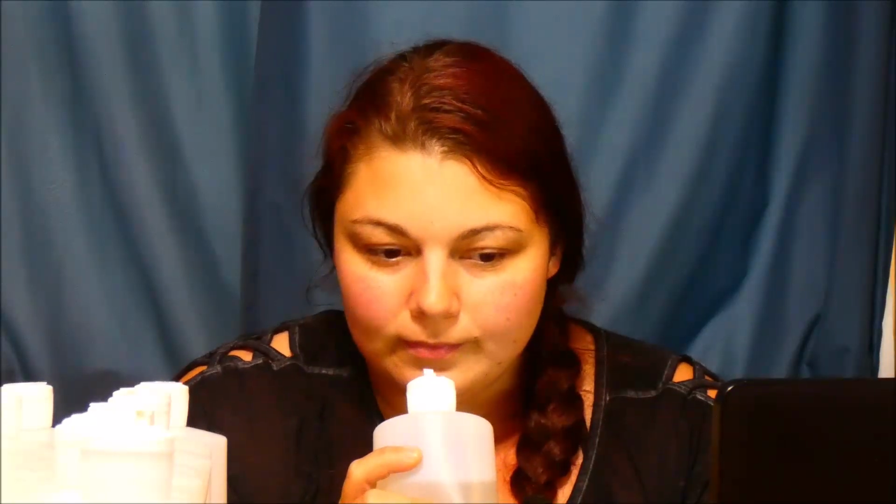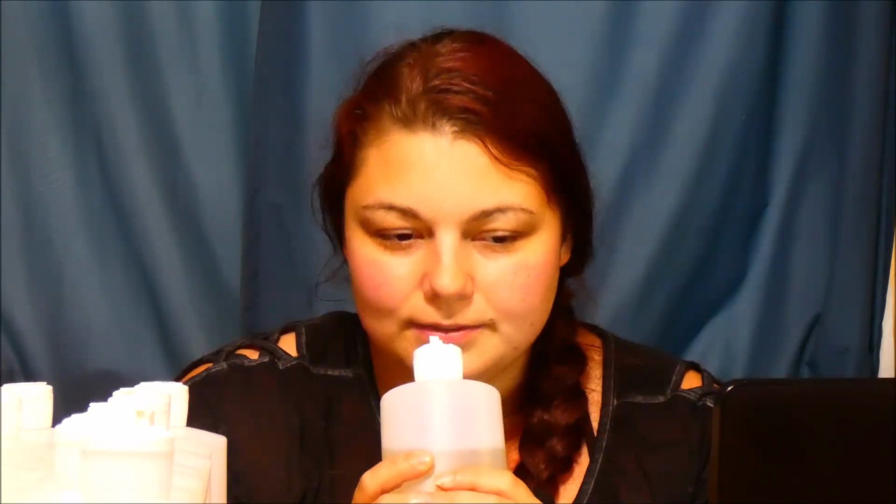Beach Memories. That's such a nice, fresh, clean smell. Kind of like a, I wish I were at the ocean smell. I can get the air and the water. I guess I don't really know what ocean sand smells like, but I would imagine that's in there too. The top notes are watery and sea salt, middle of tiare flower and lavender, bottom notes are driftwood and grapefruit.